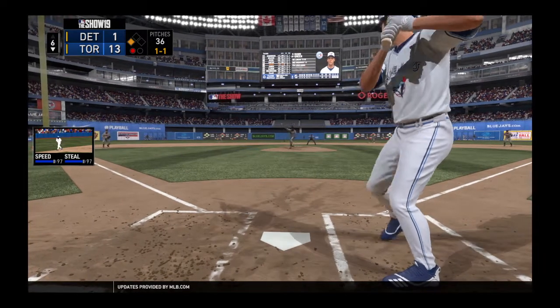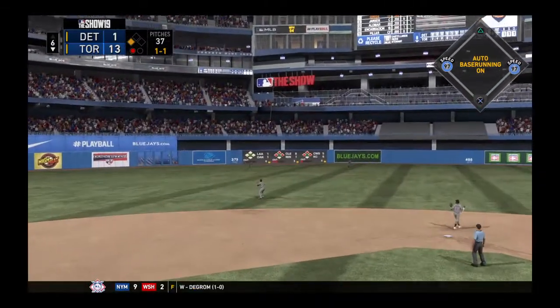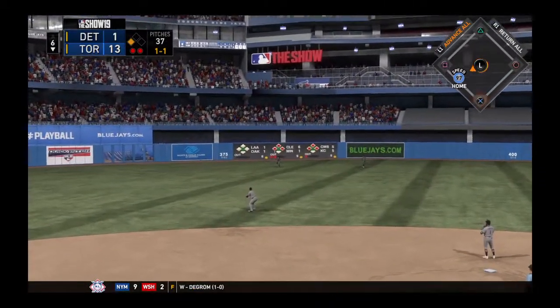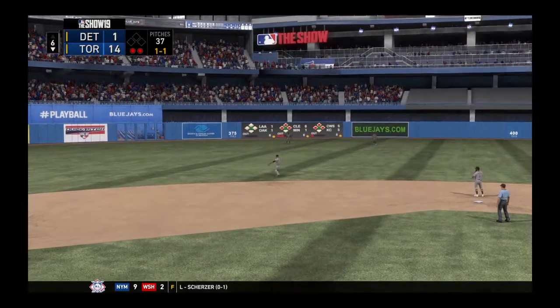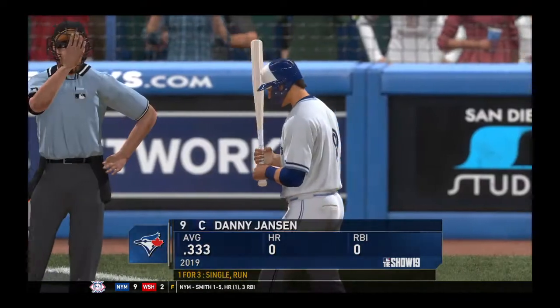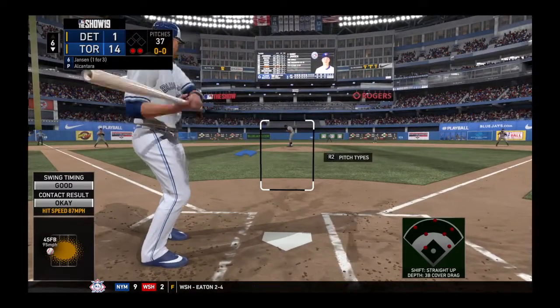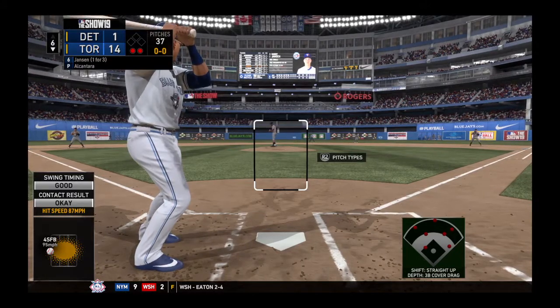Ready with the 1-1. Lifted the other way out to left center. Stewart is after it, makes the catch, but the runner from third breaks for home. Notch 1 in the score column as the runner from third crosses the plate. The batter in now, Danny Jansen. Bases empty and 2 gone following the sacrifice fly.